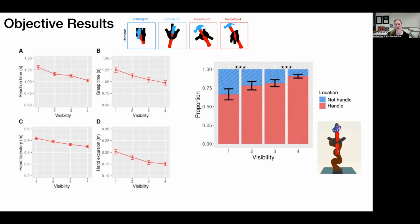We also see that higher visibility levels result in significantly more grasps on the handle itself. And if the handle isn't very easily visible, the user will be more likely to grasp the non-handle part, which means they're going to need to re-grasp in order to make use of that tool.